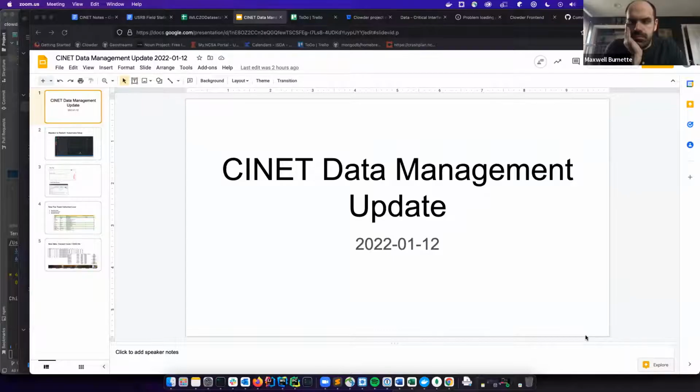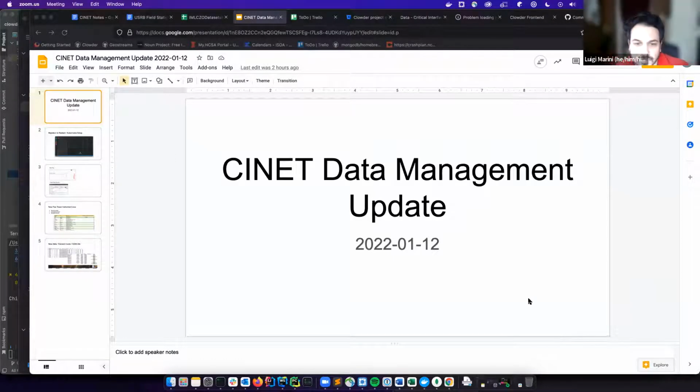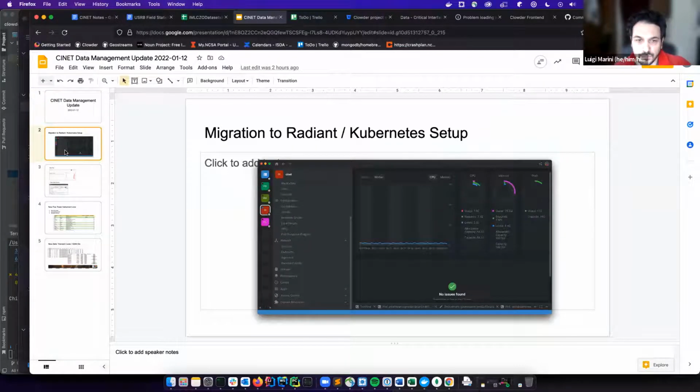Great, okay. All right, here, let me share my screen. We put together a couple of slides just to help visually. So let's see. So both Max and I are the NCSA, and we're part of the CNET data management effort.